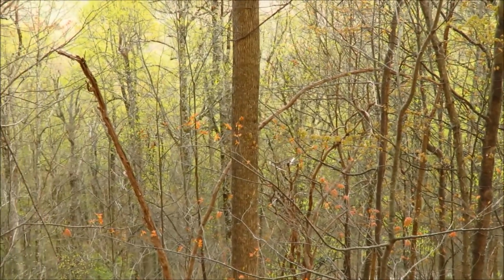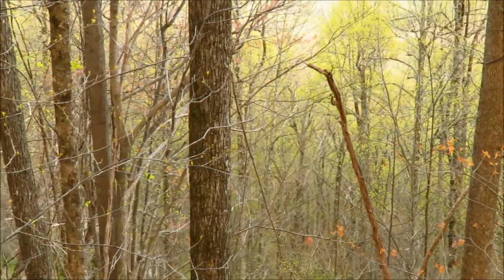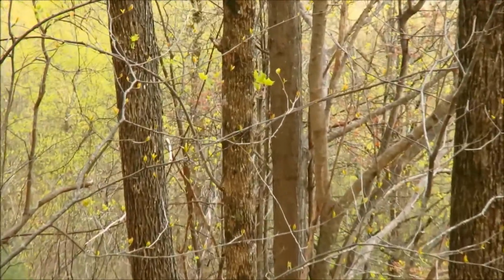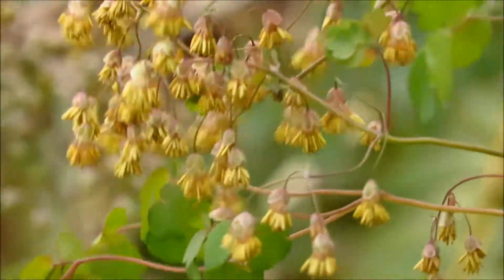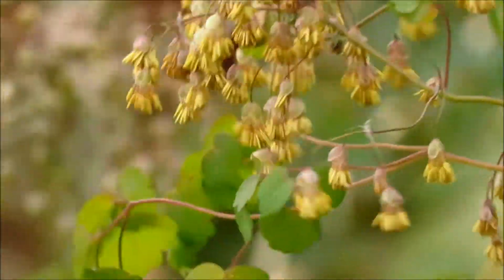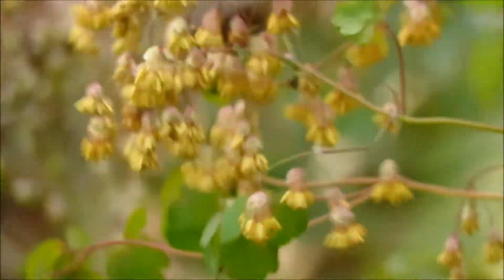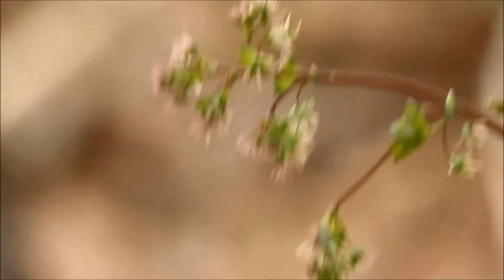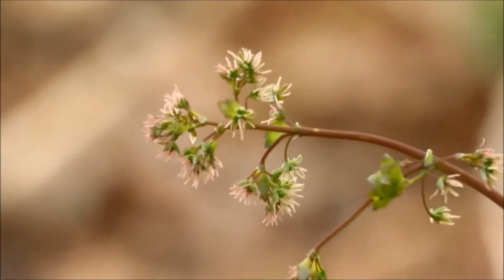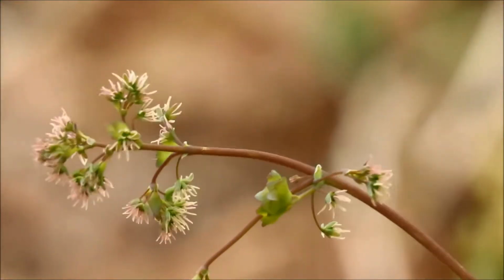The trees are really starting to leaf out now. Everything's getting a touch of green. We've got a tulip tree right there. The meadow rose are blooming. That's a male. Those are staminate flowers. They make the pollen. And that's the female. Those will receive the pollen and then develop seed pods later in the year.